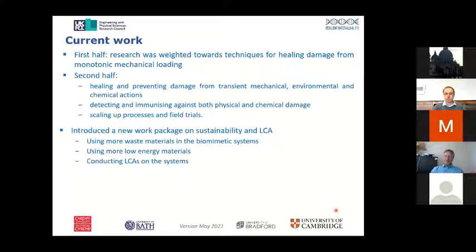And as I mentioned before, after the midterm review and some feedback, we had been doing some specific work on sustainability and LCA, but we wanted to tie it together and make sure we were using more waste materials, low energy materials, properly conducting LCAs on all our systems.